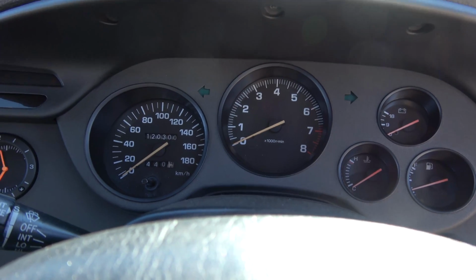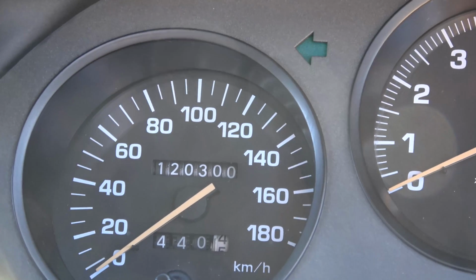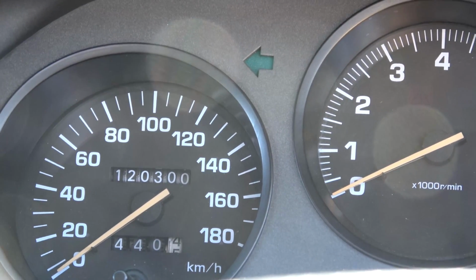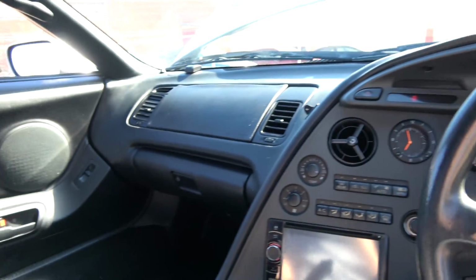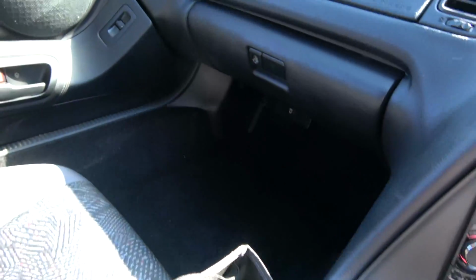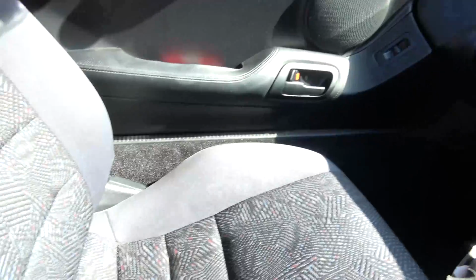It's got 120,300 kilometers on it. I think in miles, that's somewhere around the 70,000 mile mark. So it's not been beaten too much. The e-brake and everything works on it. The interior is in good shape. Again, we're probably going to be ripping the interior out, doing something nice with it. I'm not sure if your plans are to put a roll cage in this thing or put buckets in it. Again, that's up to you guys. The back seats, everything in it looks like it's in really good shape.